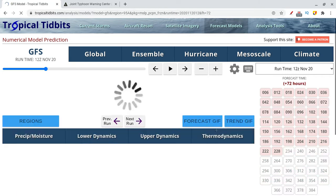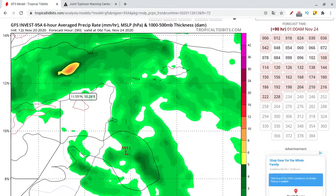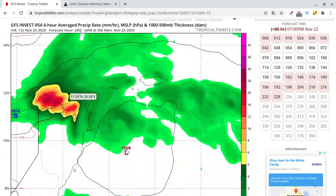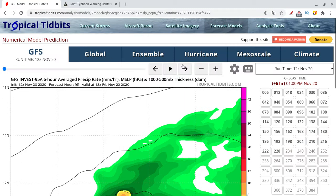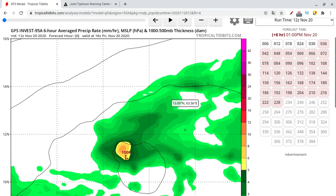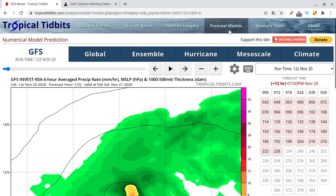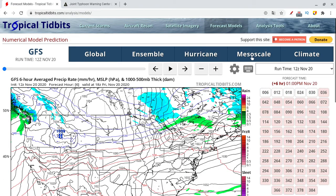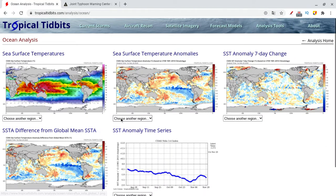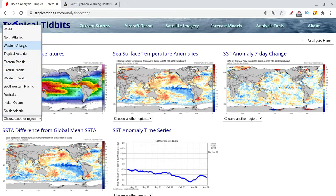But if you look at Invest 95A on the GFS, again, it really shows absolutely nothing from it. And right now, it doesn't look like Invest 96A or 97A or 95A or 94A, it doesn't look like any of them will end up forming for the time being, at least in the near future.